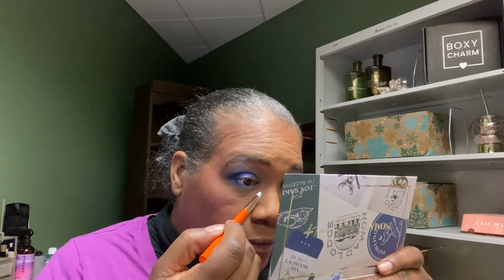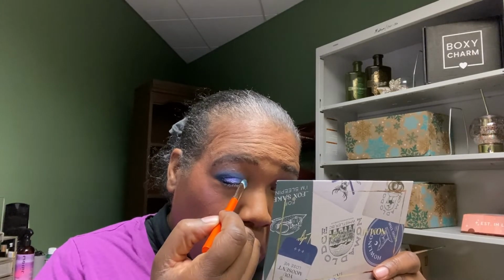It's a duochrome. And do inner eye. Oh, it's coming up. Okay. It is purple. I don't know if you can see that. Okay, purple.